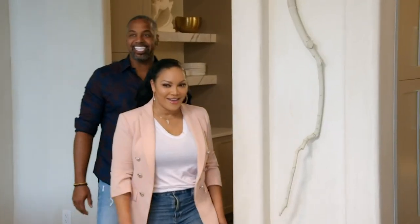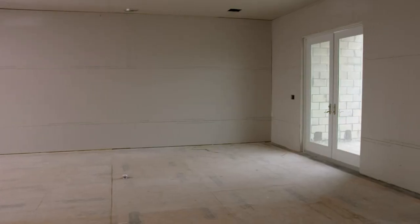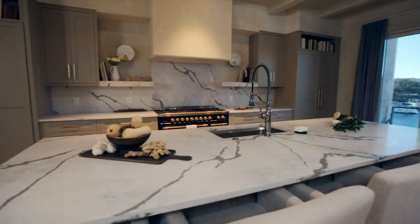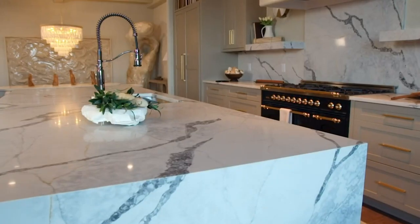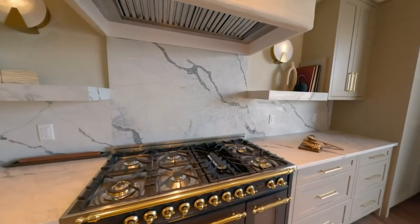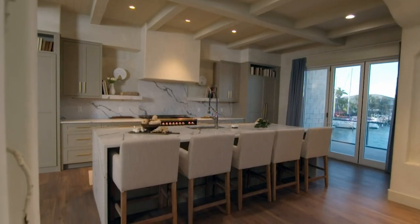Welcome. Hey. Hi. Welcome to our kitchen. What a kitchen. This is a vibe. Just what an experience. This is our organic, modern kitchen. We wanted it to feel like you were at the beach in a natural way, but not slapping you in the face with a beach sign.